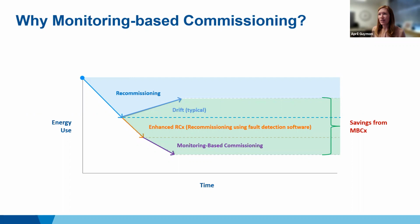And actually, drift happens whether you do a recommissioning project or not. It's just the nature of things. And recommissioning is such an amazing way to continue to capture, to improve, and do those things. What we're going to talk about today is that now we have new big data analytic technologies that have become available.